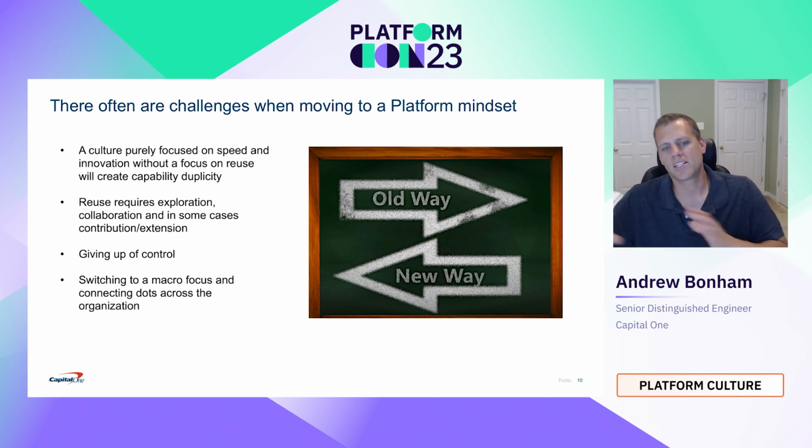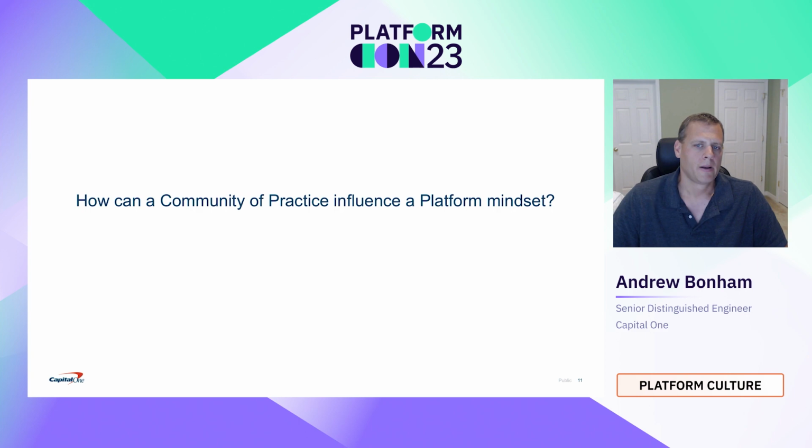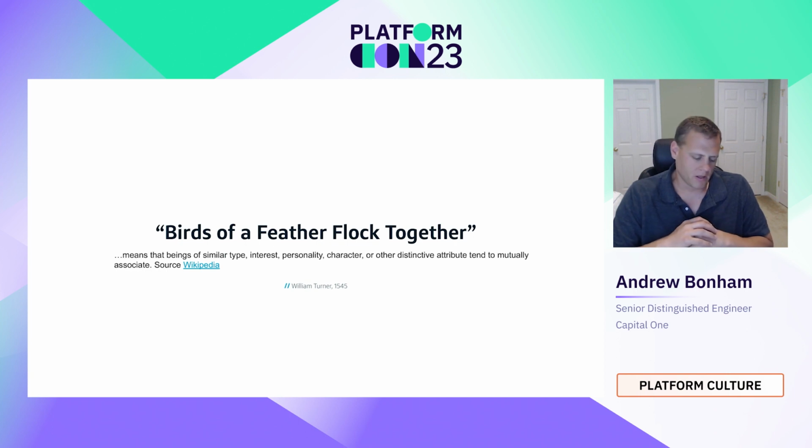So that shift in mindset is, these are some of the common challenges. Now, how can a community of practice help influence this, right? I like this quote by William Turner. You may have heard of it: "Birds of a feather flock together." Basically, beings of a similar type or interest come together and associate.